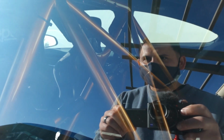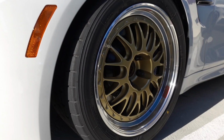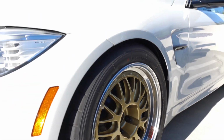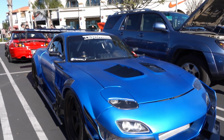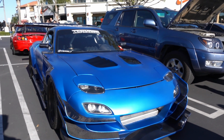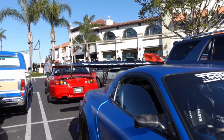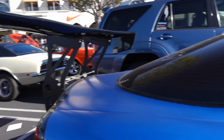Man, this roll cage is sick. From the factory. These cars are so sick. This has to be my favorite car here. I don't know about the wing, it's a little big. This thing is freaking massive. This thing is so sick though.